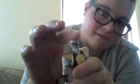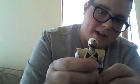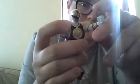Articulation is the same. He does have the added benefit of an actual neck joint. Well, I don't know if it's a neck joint, but you can move his head back and forth, unlike Lord Zed, who didn't have much of a neck. Head, of course, 360, moves a lot better just due to the proportions of this guy. Again, shoulders, universal joints. They are hindered by the chest armor, but you can still go straight forward and almost straight up.